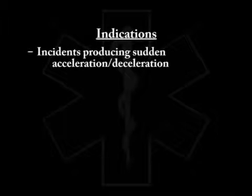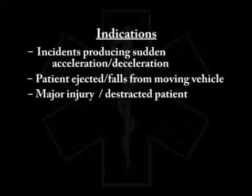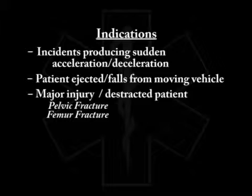Incidents producing sudden acceleration or deceleration or lateral bending forces to the head, neck, or torso. An example would be a high-speed MVC, pedestrian struck by auto, or any kind of involvement in an explosion. Any patient ejected or falls from a moving vehicle or any kind of human-powered transport device, i.e. a scooter, skateboard, should be immobilized. Major injury that may distract the patient's awareness to neck or back pain, such as pelvic fracture, femur fracture, extensive burns, these patients should be boarded.